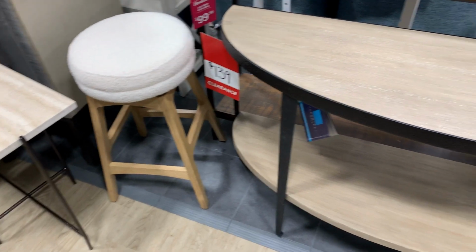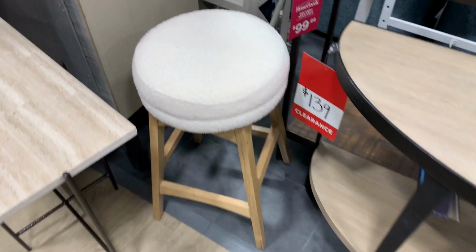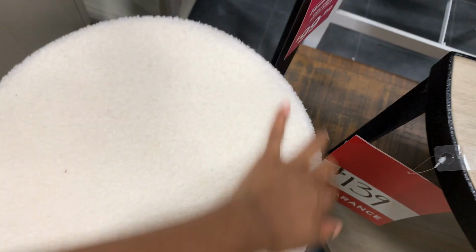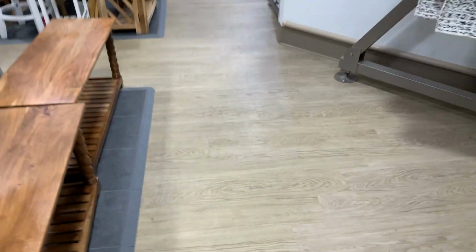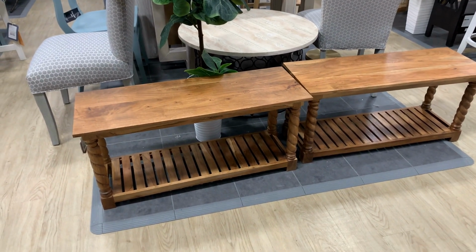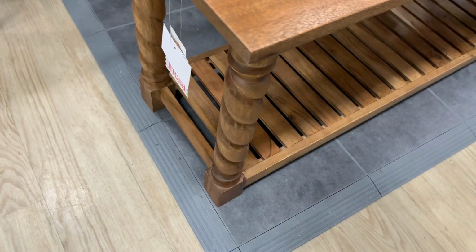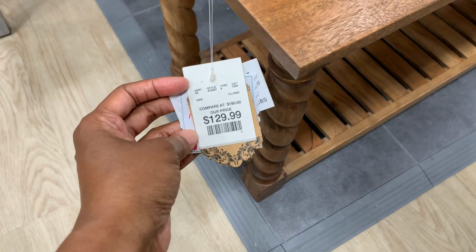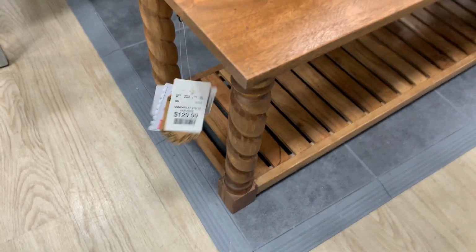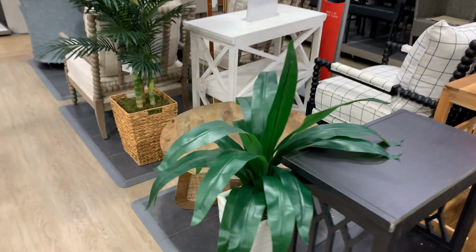They still have some clearance pieces. A lot of the clearance that is left at my HomeGoods though is a little worn, but they still do have some clearance. This stool I thought was nice, but it didn't have a tag on it. But you can see that half circle table. I think we might have seen that one before too. These benches I think are pretty because they're wood, and I love wood. But they also have a nice little spindle detail in it at the bottom. So I just thought that was a nice extra little detail. And they were 130 for those, and they had two of those at my HomeGoods. But a few different pieces. Like I said, they have some clearance left.